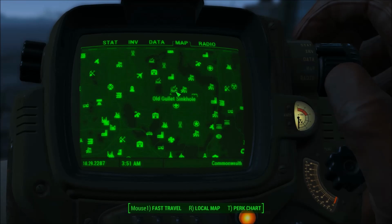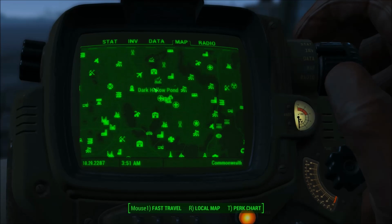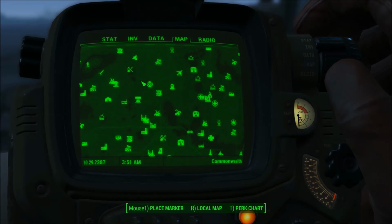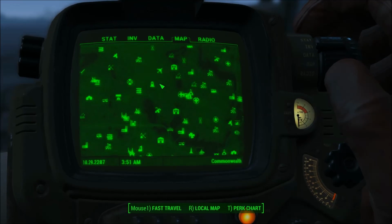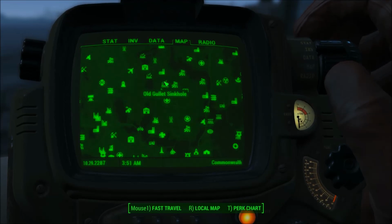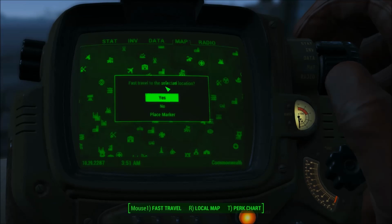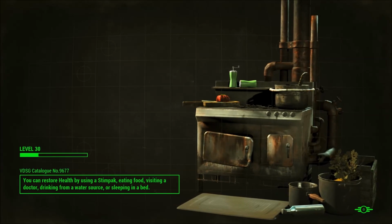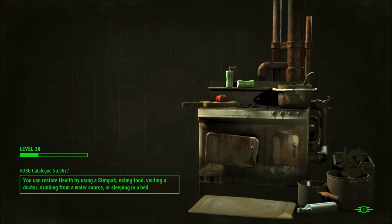Some of you may already be familiar with the Old Gullet Sinkhole. Now, this is located quite a distance to the east from Sanctuary Hills, but it is located more towards the northern end of the map, so it's not as dangerous trying to get to this location. The real danger comes when you actually get to the location.